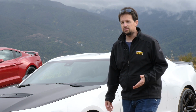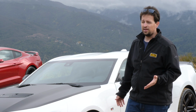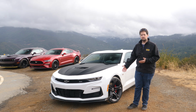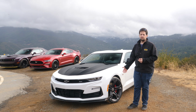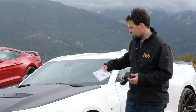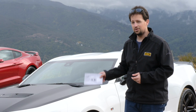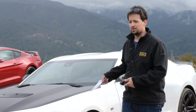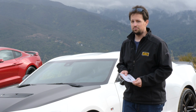It's a $7,000 option. Now that sounds like a lot, but it gives you a ton of content and a ton of value for the money. And really what it does, it makes this car track capable straight off the dealership lot. In fact, Chevy wants you to take this to the track. They give you a high performance owner's manual supplement, which basically outlines everything you need to do to get this car track ready straight from the dealership.